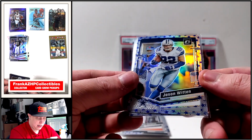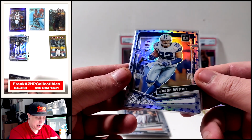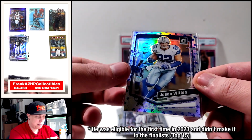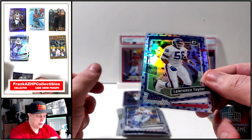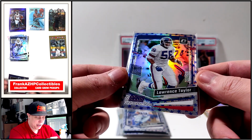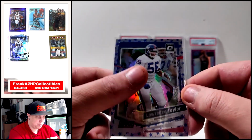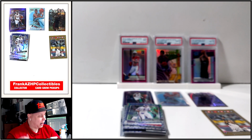Jason Witten, I think a future Hall of Famer. So he may have to wait a while. I think he's eligible already. I don't remember. I will put it on screen. And the other LT, the older LT, arguably the greatest defensive player that ever played the game, also in that Stars or Blue Stars or whatever. So that was cool. That was the stuff from J-Rocks 1105.